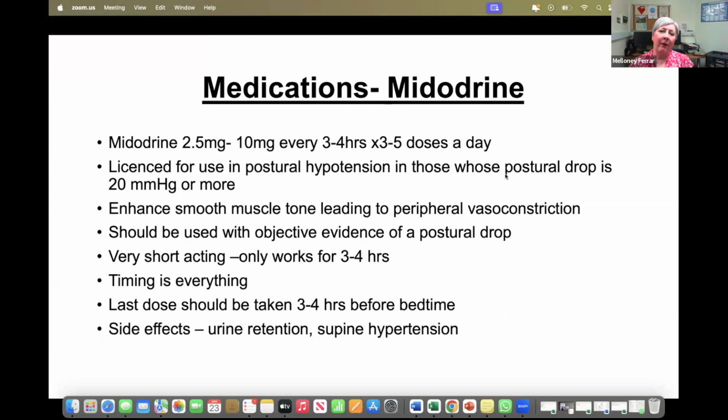So midodrine is very short acting, and what it does is enhance smooth muscle tone, leading to peripheral vasoconstriction. First of all, you need to have evidence that the patient has a postural drop. We very rarely use it empirically because it can cause a few problems, although it can be absolutely life-changing. The dosage is 2.5 milligrams to 10 milligrams every 3 to 4 hours, 3 to 5 doses a day.